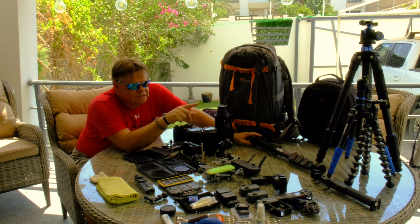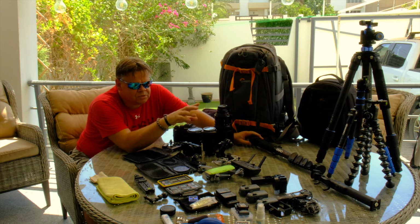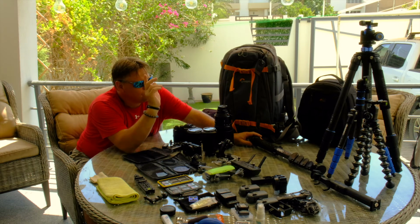The Joby tripod is, I think, the 5K, because I had it when I had the Nikons, which were quite heavy, so that'll take substantial weight. So it'll take any of my gear as it is at the moment, no problem at all.